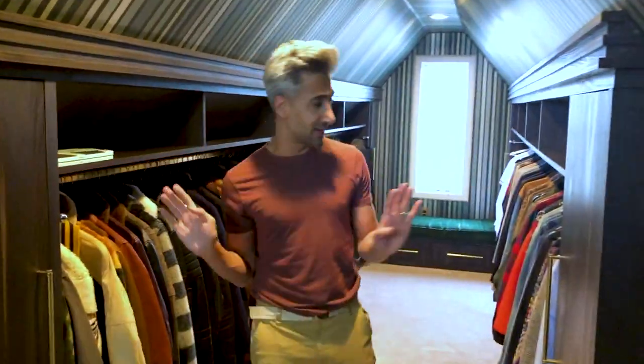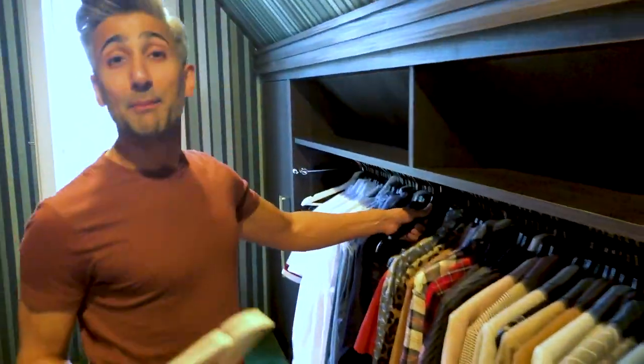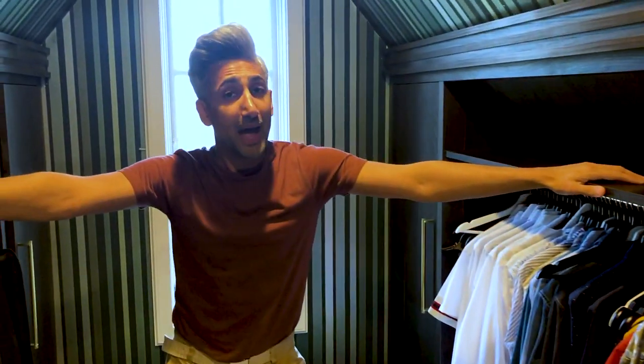Let me give you an example. I have white and black hangers mixed in. No, that's not okay. They're all meant to be black. Nothing is on these shelves yet. Am I embarrassed that they're bare? Yeah, I am, but I will get there eventually. It's a work in progress, but for right now, I love it.